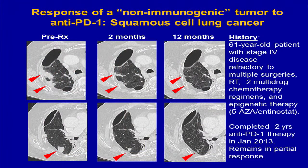Finally, the biggest surprise, I think, to any of us involved in these trials was the response of lung cancer. Lung cancer had previously been considered to be a non-immunogenic tumor because it had not responded to many other kinds of immunotherapy. But with anti-PD-1, we are seeing reproducible evidence of significant responses in patients with advanced disease. And this shows you one example in a patient that we treated at Hopkins.